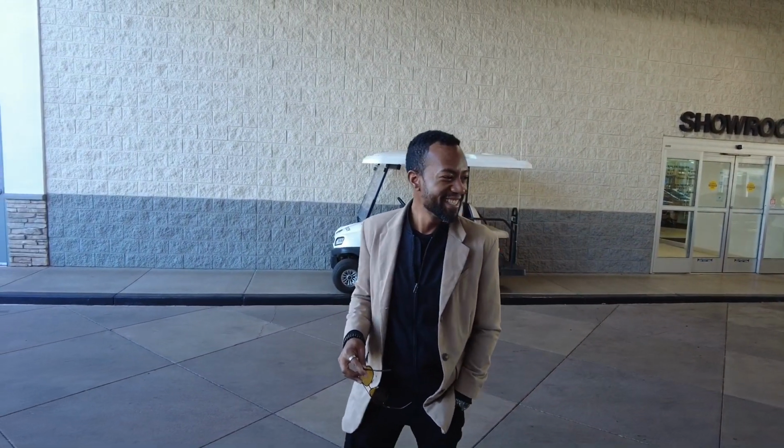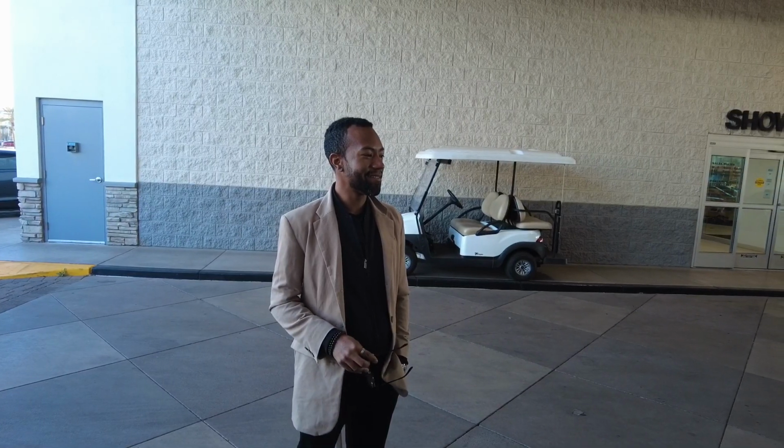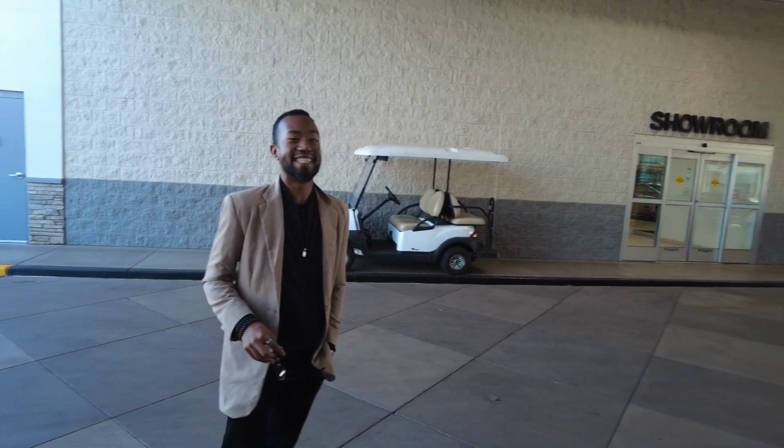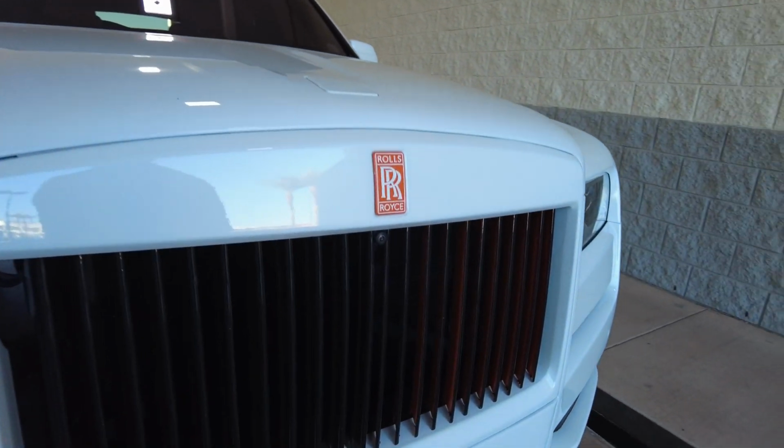If you seen this Rolls-Royce, man, what would you think the owner did? I mean, honestly, he has to be, yeah, he's got to be like 50 Cent or something. He's got to be some big hip hop guy. I mean, look, they got the orange.